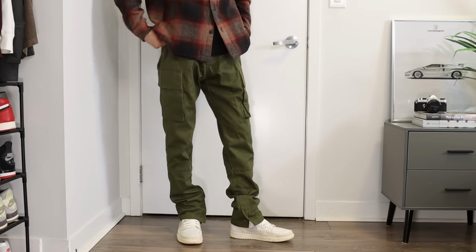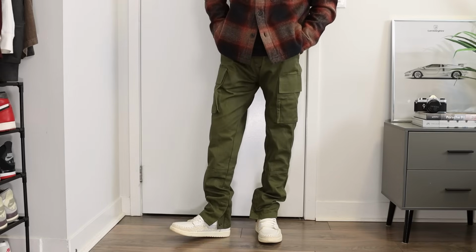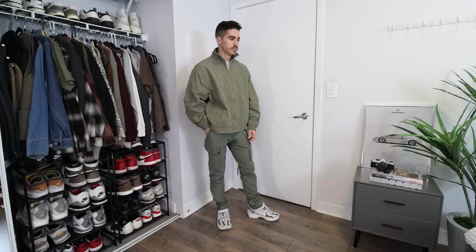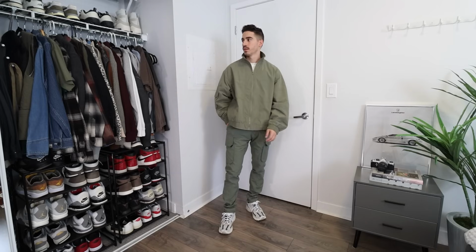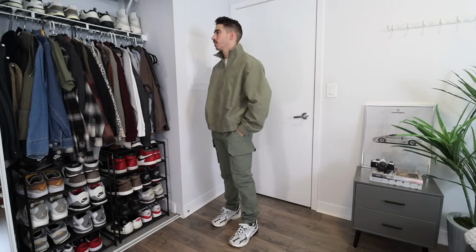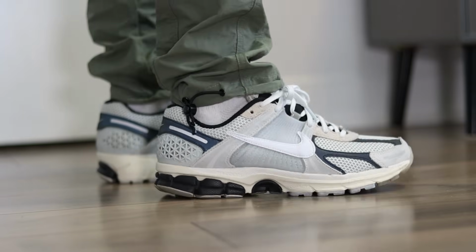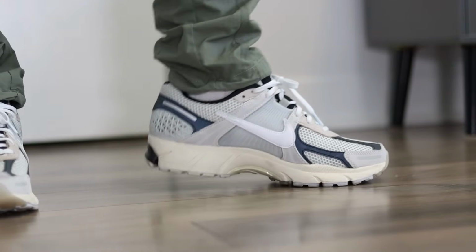Okay, next up we have cargos from Black Taylor. These are the X2 cargos, which are nylon and have a more tapered fit to them. And because of that vibe, I think that they lend themselves best to more athleisure looks. So that's how I styled them here with this matching set that you guys are seeing here, which is super cool. And because it's a little bit more tapered, I went with a slimmer sneaker here with the Nike Vomero 5.